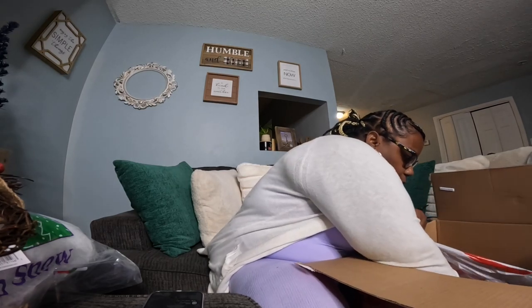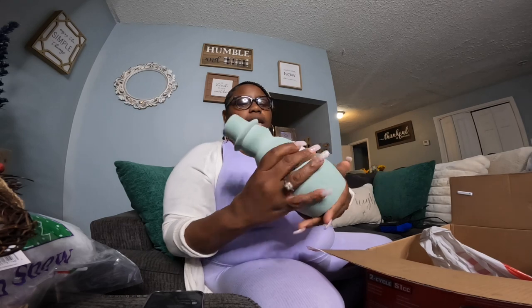And somebody put stuff all in my little thing. And it got this pretty snowman. It's like a mint color. He's cute.